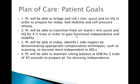So for the plan of care and the goals, we said that the patient will be able to bridge and roll with minimum assistance and no verbal cueing in order to prepare for independent bed mobility and self-pressure release. The patient will be able to transition from sit to stand with minimal assistance and verbal cueing for 4 out of 5 trials in order to gain functional independence and mobility.